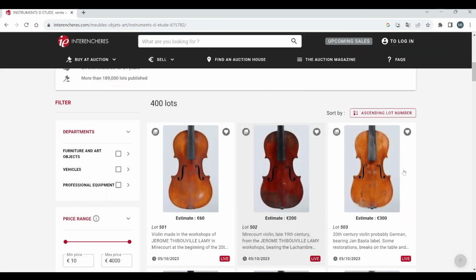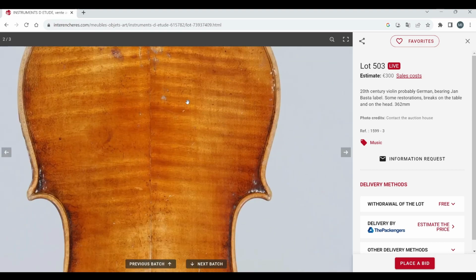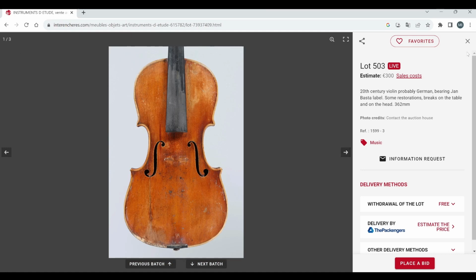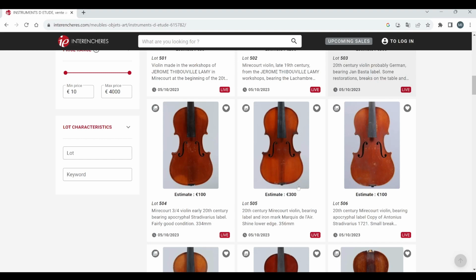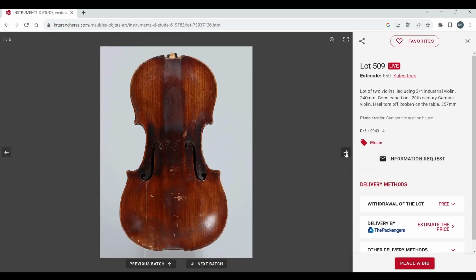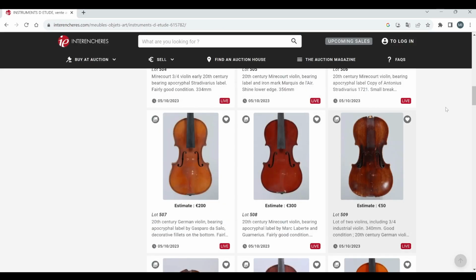€200 estimate. Let's have a look at this 20th century violin, probably German, Jan Basta label. Looks interesting enough. Kind of crackle there on the varnish. €300. Needs a bit of restoration there. Not the worst and not the greatest either. See what else we've got here. More Mirecourt stuff. If it's generic Mirecourt stuff, we're just going to ignore it. More Mirecourt things. Lot of two violins, 3/4, something else. I think nothing too crazy here so far.